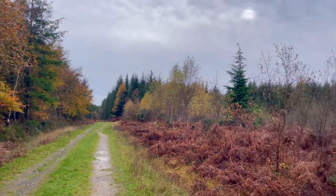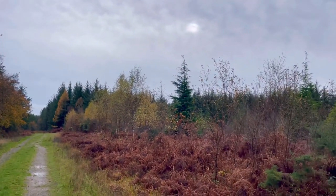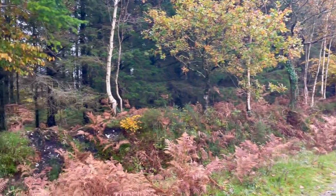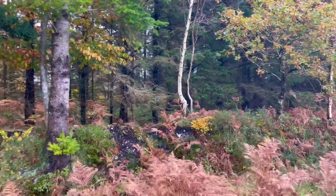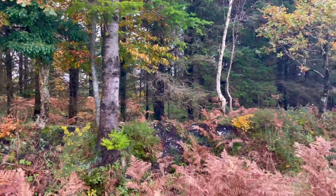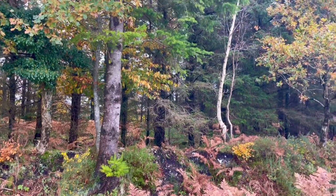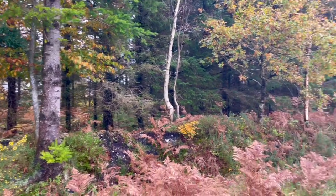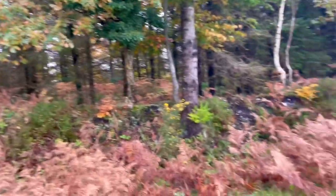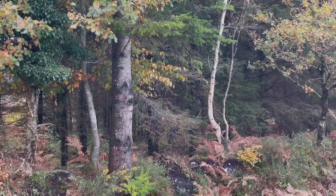You got the sun up there trying to burn through, but I don't think it's going to. It's all pretty flat really. This might be a location to come back later to, when we've got the sun in behind us and lighting up all this, but as you can see it's all really pretty flat. But I'm here anyway, so I'm going to take a couple of photos and see what we get.